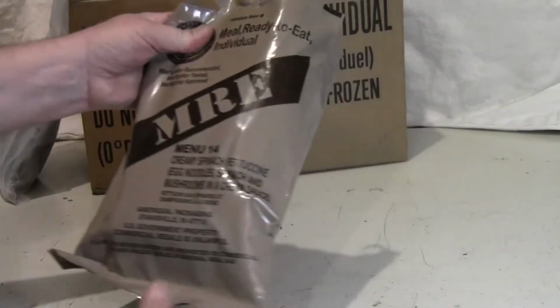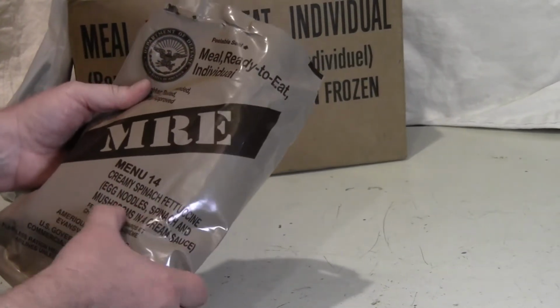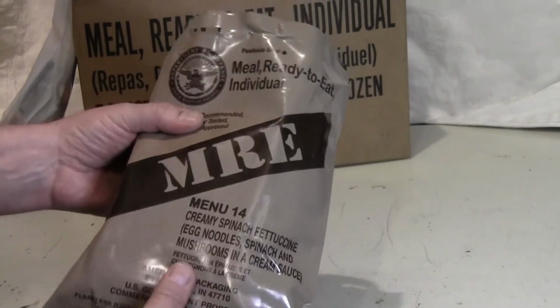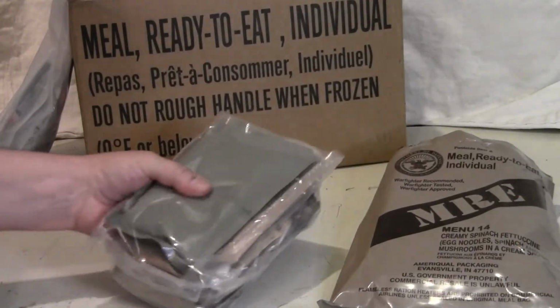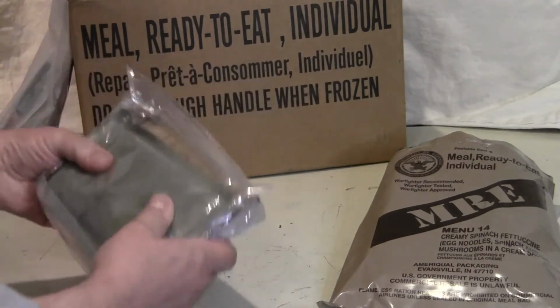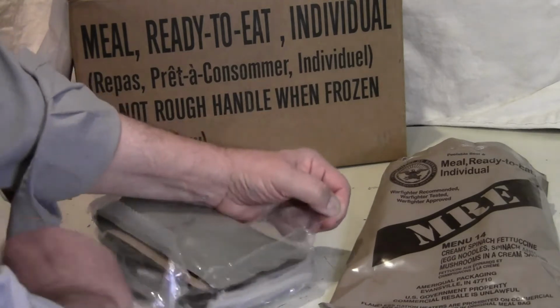So this MRE, it's creamy spinach, fettuccine, mushrooms in a cream sauce. Inside it comes with another packaging. It's sealed. You can actually take it out of this package and carry it like this. Let's rip it open.